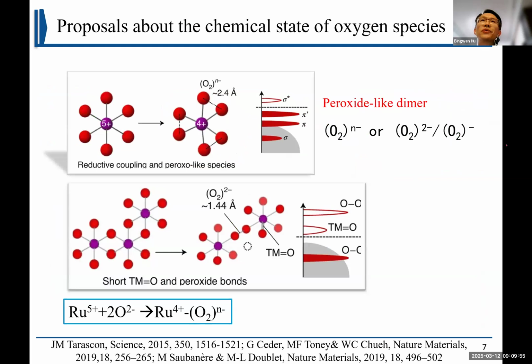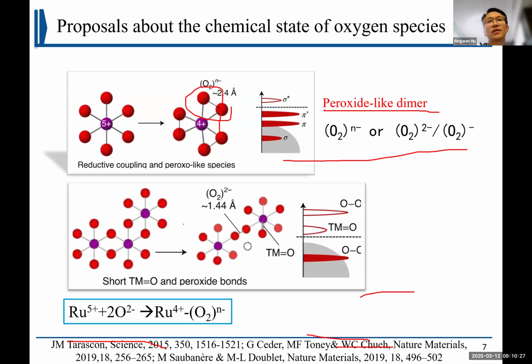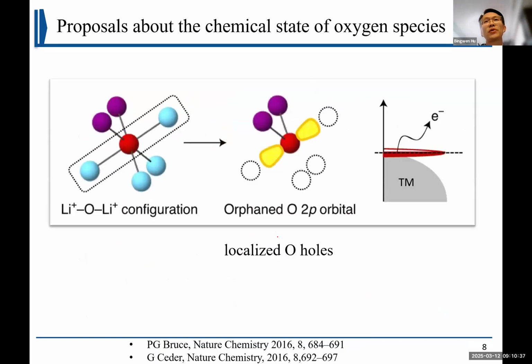The first proposal about oxygen species was made by Tarascon in 2015. He proposed that two oxygens will come together and become a peroxide-like dimer. So we call this the oxygen dimer effect. In other cases, some people, such as Chu, have developed some techniques. They said if some metal ions move, then these two oxygens will come together to become this kind of oxygen dimer.